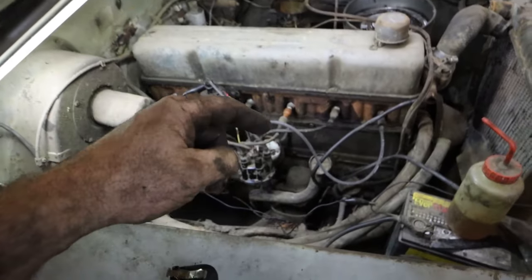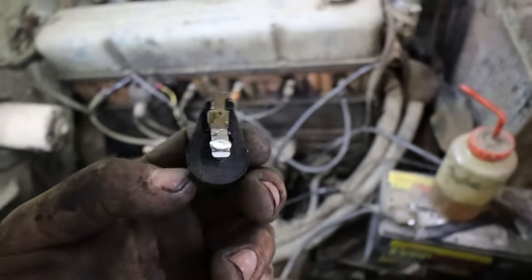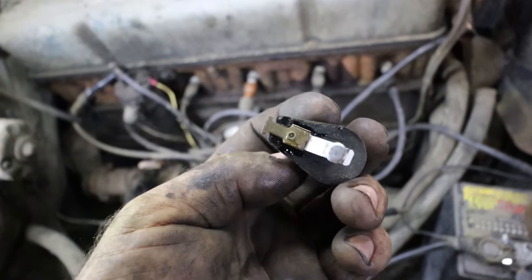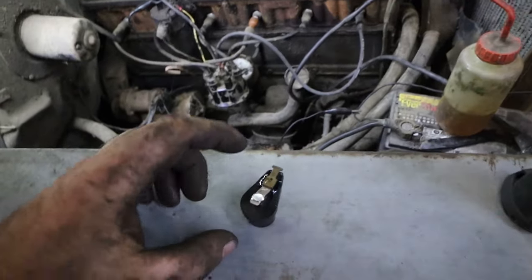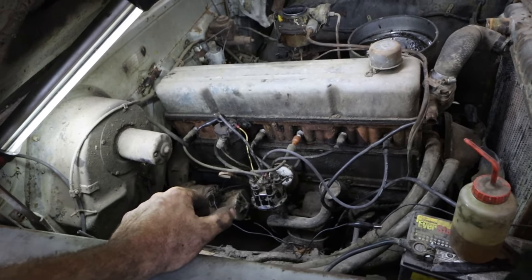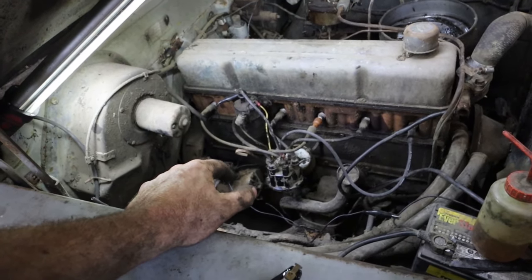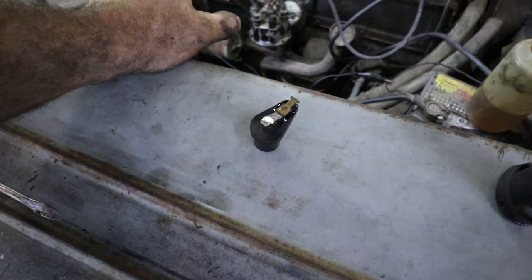Well, after multiple attempts trying, it turns out that one of the little tabs is broken on my rotor, so I'm just gluing it right now, waiting for it to dry, because it keeps twisting out of the way and then I don't get spark. Hopefully that'll dry and we can still fire it up tonight. We'll find out. I'm gonna sit and have a cold snack or two and wait for that to dry.